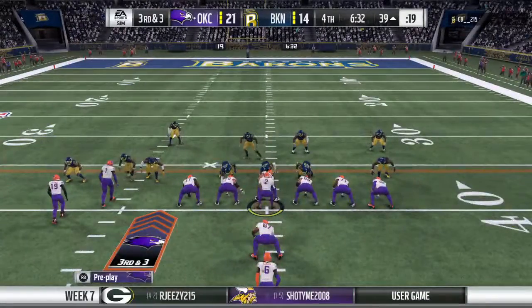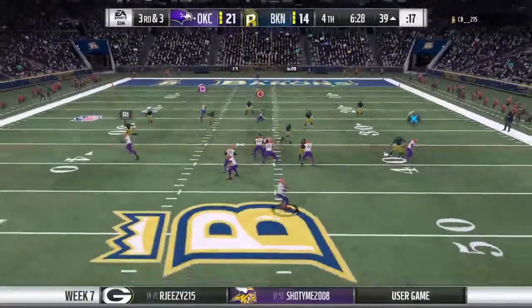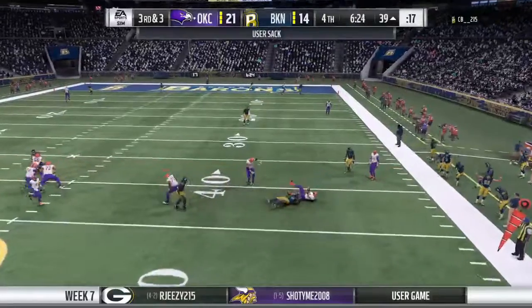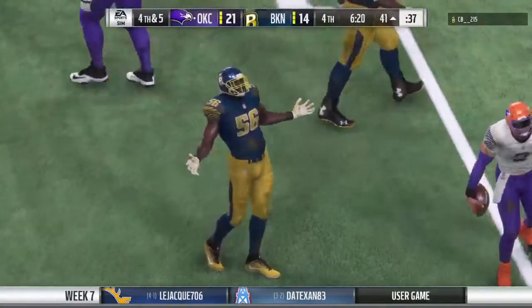Let's go. On third and short, they'll try and pick it up through the air. Pushing through the count. And no escaping this time as he'll go down. They got him for a sack.